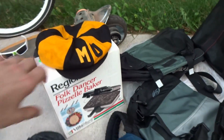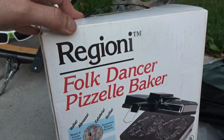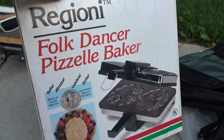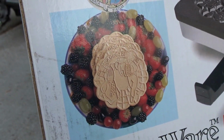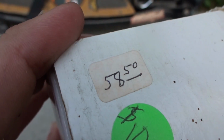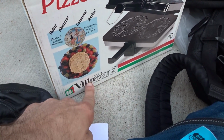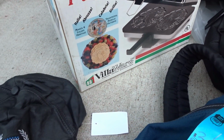Okay, this is the other thing I got at a garage sale. This is Villaware brand, a Pizzelle baker. Basically, it's one of those little fancy Italian cookies. He was asking $10, but if you notice, at one point it used to be $58.50. And I remember someone on YouTube talking about Villaware being worth really good money.